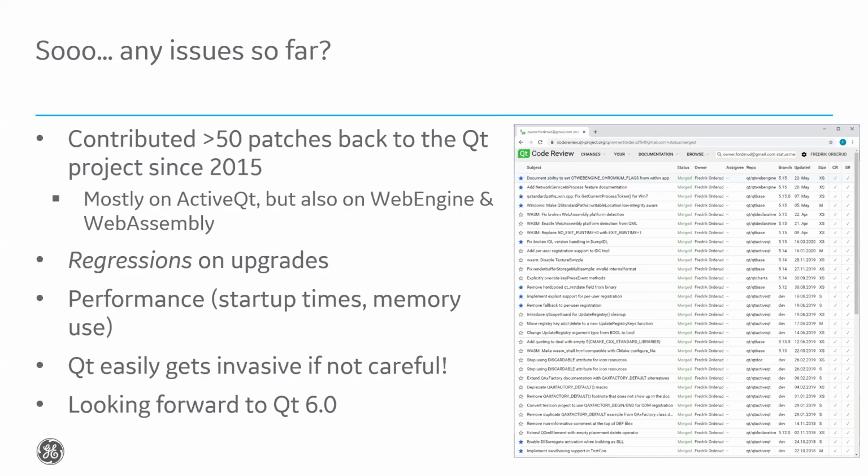We have also noted that Qt tends to get a bit invasive. It's maybe a bit too easy to use. So if we're not careful, at least in the beginning, it tended to leak into areas of our code where it shouldn't be. We don't want all our developers to have Qt licenses, even if the Qt company probably would like that. So we will move to Qt 6 when we are able to, but we are one of the companies that are a bit blocked by ActiveQt not being in 6.0. But we're looking forward to getting it in at a later stage.